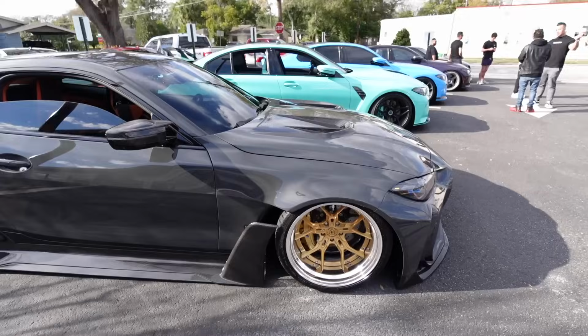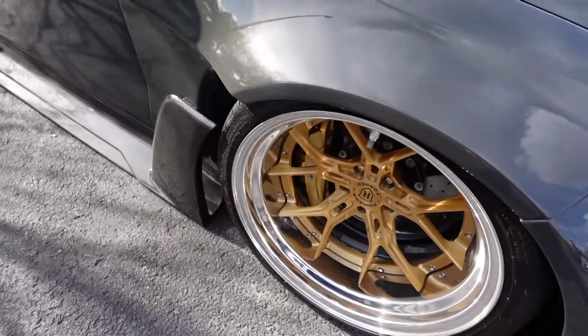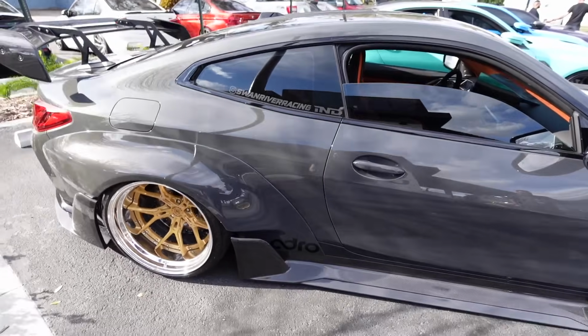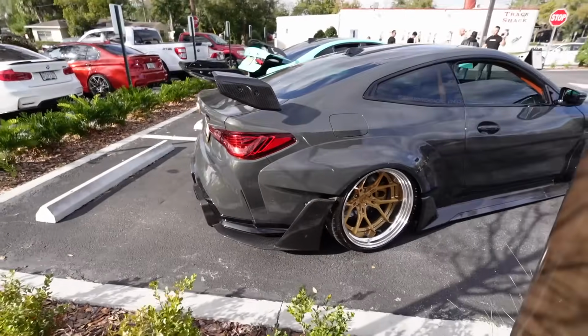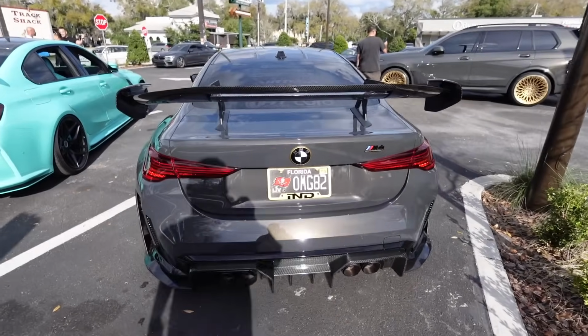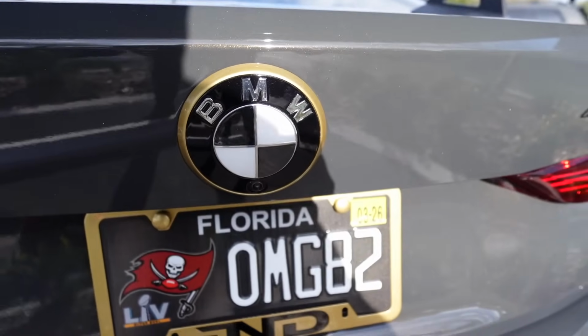That's a sick G82. Wide body. Look at the wheels. Look at the carbon. And he's got the bucket seats too. He got the laser taillights. This one has all the gold accents as well. I like that. That's sick, how it's all color matching.